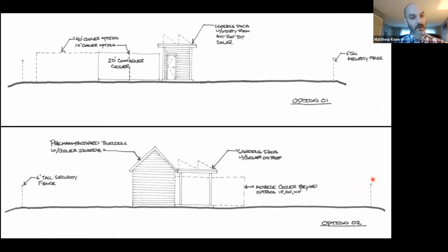This is a side view of the site, and you can see this is that storage shed that houses the electrical equipment and such, and then the potential for these solar panels up here. This one down here we will get to in a minute. This is what we're going to call a cooler shed.